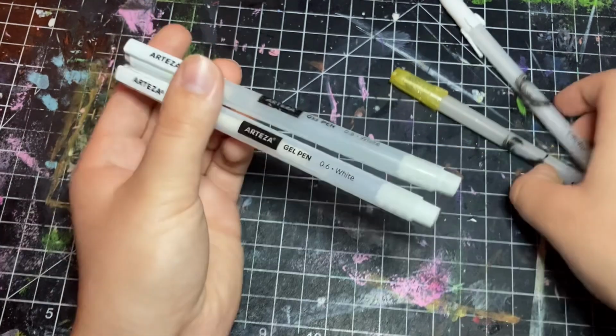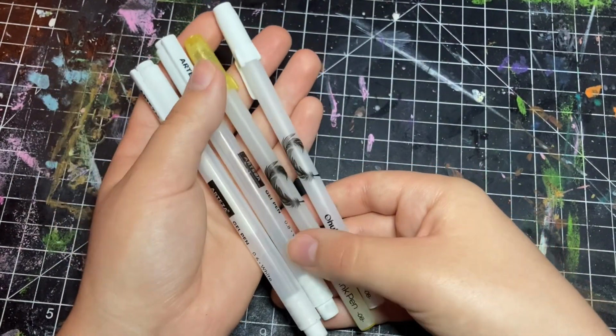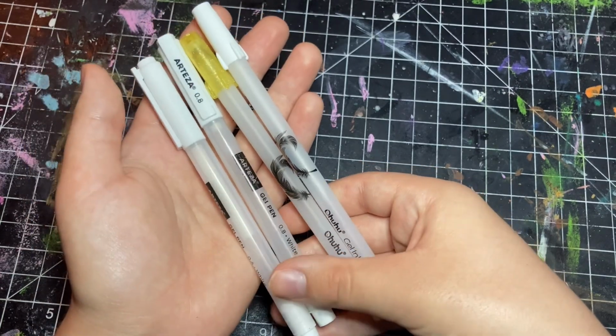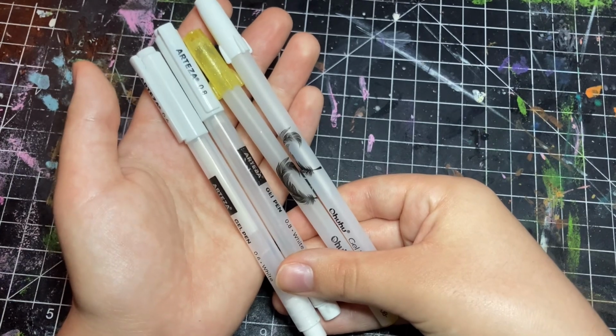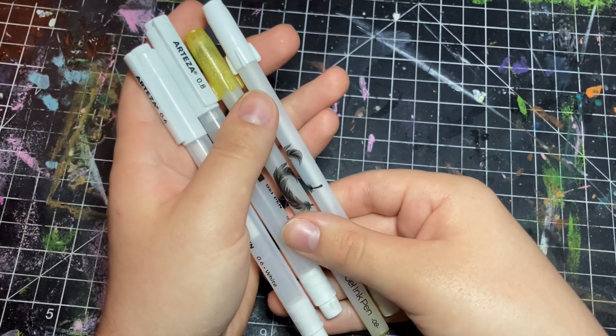So yeah, I love both of these for different reasons. And whichever one you go with, you might have difficulties with it, or you might not. Gel pens as a product are just hit or miss. But yeah, these are 2 really great brands that make pretty solid gel pens.